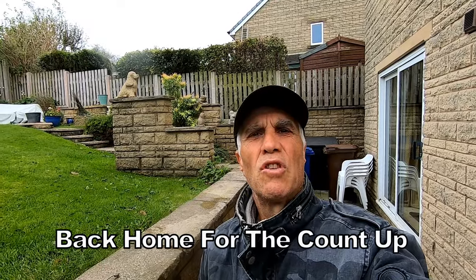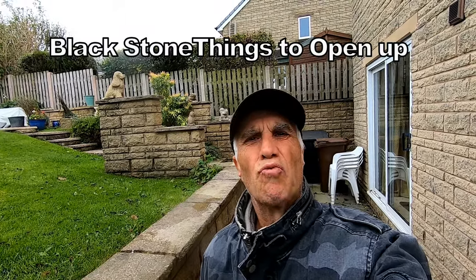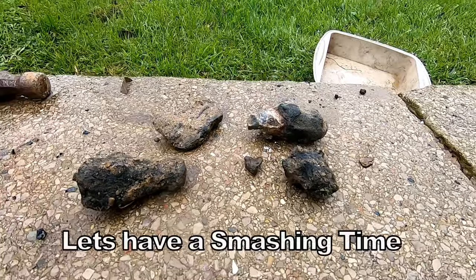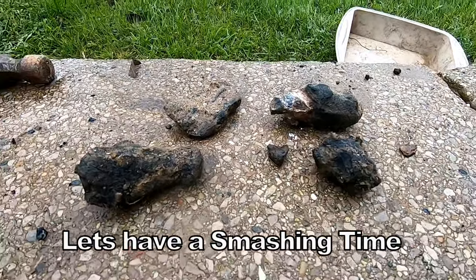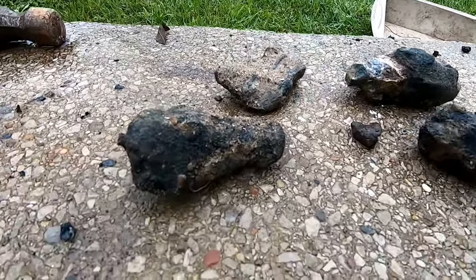Well, the day ended at Blackpool Beach. I'm back at my homestead. Got some of the black, sort of rocky, stone things that I pulled out, which we're going to reveal. So, this is what you call the final count up. These items here, no idea what's in them, but they all give positive numbers. So let's have a look.